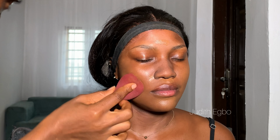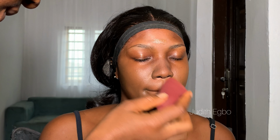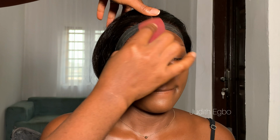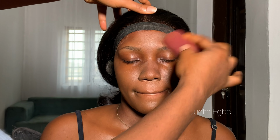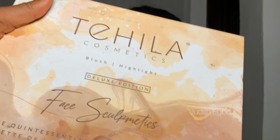Blending with my beauty sponge. This beauty sponge is from Vicabel. It's really soft, and I like the shape of this beauty sponge because it has that pointy mouth, and it also has parts that are flat, so you can easily blend in your foundation and also blend in your concealer into the inner corners of the eyes.